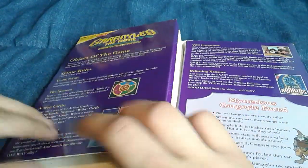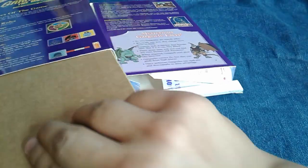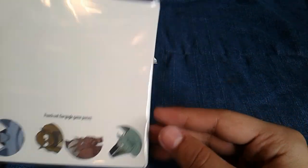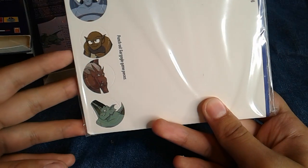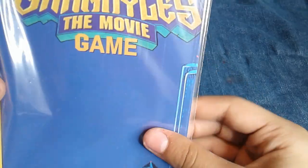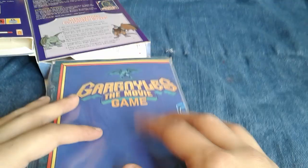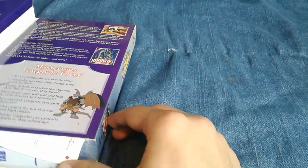Why is it so hard to open? A piece of cardboard. Oh. Wow. This looks like a game mat, and it looks to be new. I didn't know this was in there. It's just the gift that keeps on giving with this, I swear. I'm trying to figure this out.